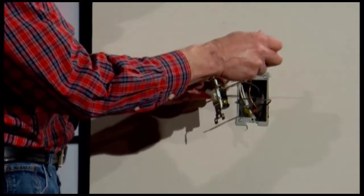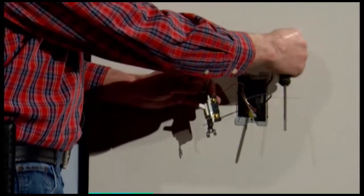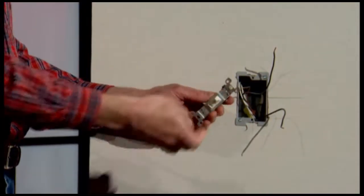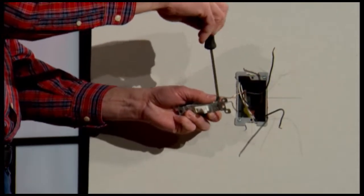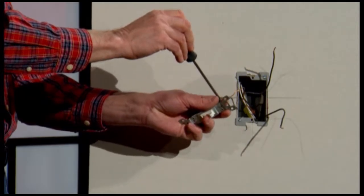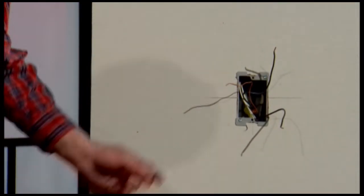But once the power is off, there's two screws that hold the switch in place that are actually on your wall. You take those off, and then when you pull the switch out, it ought to look something like this. This wire actually was here, but same kind of thing. There'll be two usually black wires. One of them brings the power in, and the other one lets the power go up to the light.